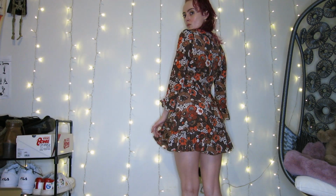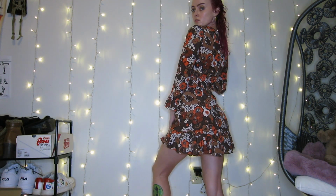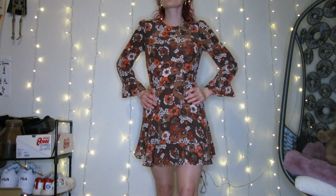I have a little skin tone colored slip dress to wear underneath so that you can't really see through it and see anything I don't want y'all to see. But I also feel like I might just risk it. Like, I'd wear it with maybe boy shorts and just have a little scandalous moment. I don't know. She's my secret favorite, but I also have other favorites too, so.